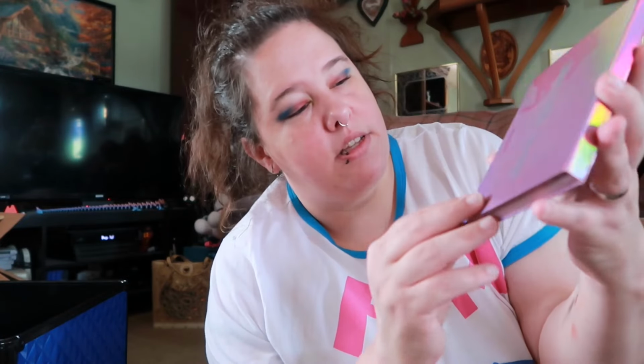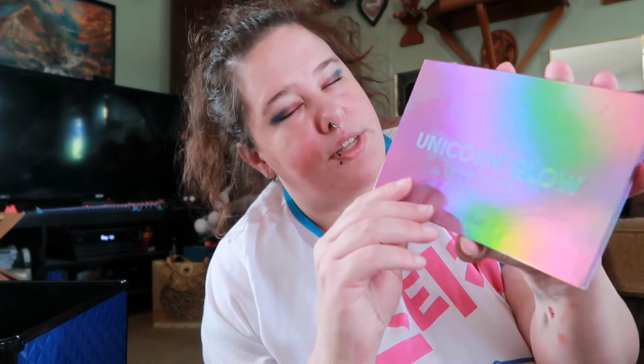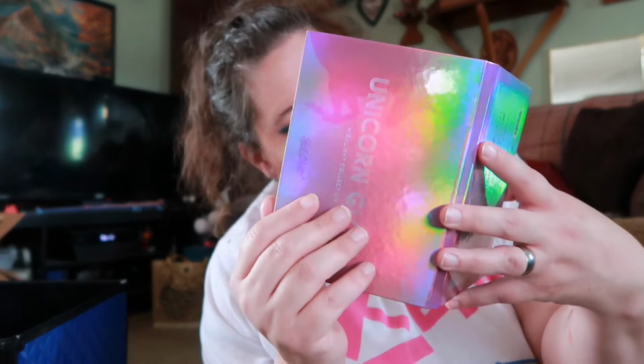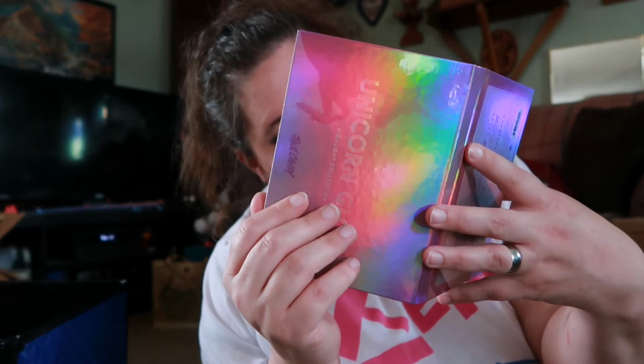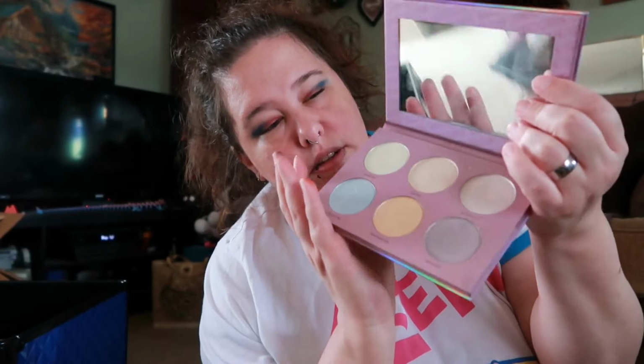This is Unicorn Glow. It's a highlight. And this is from FaZe Candy. So I don't know if you can still get this or not, but I've definitely used this. It's very pretty, but I've been going crazy over this one.